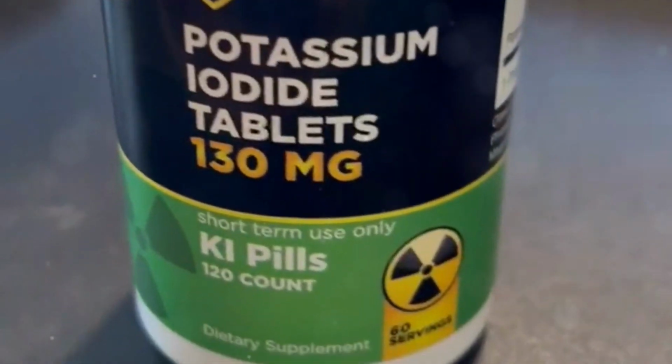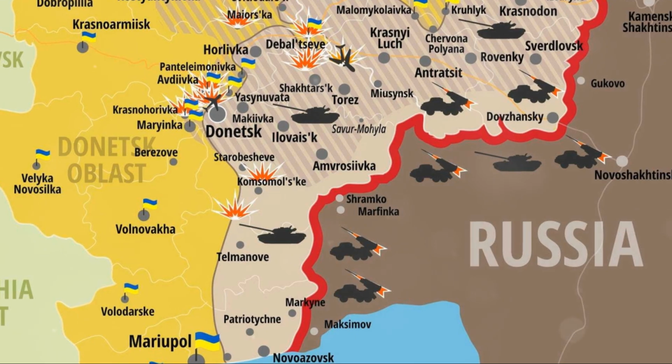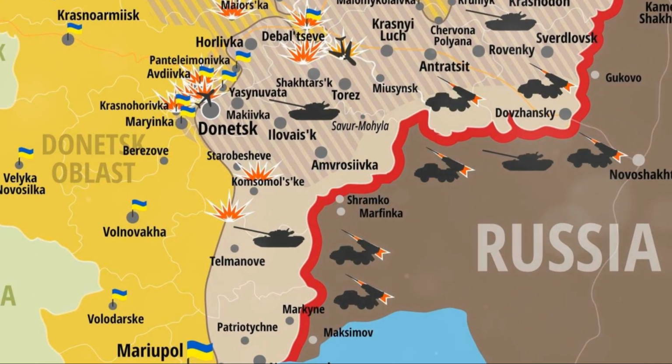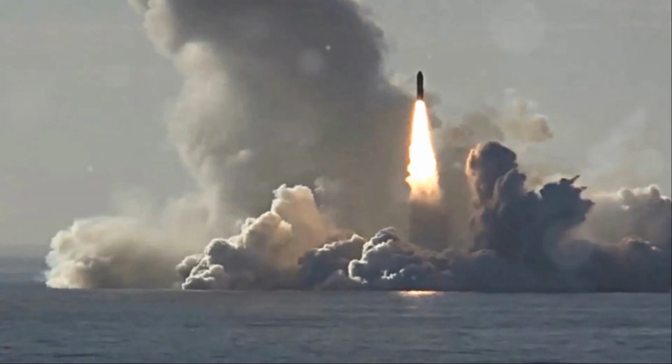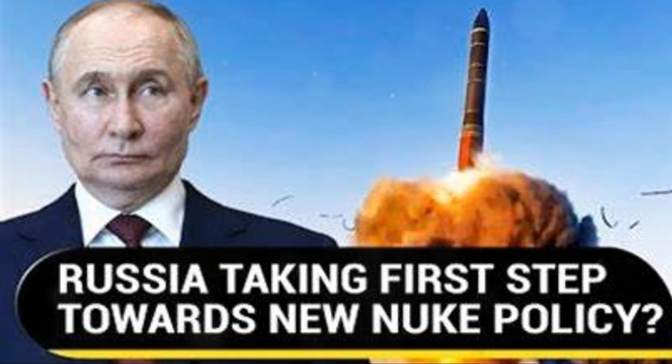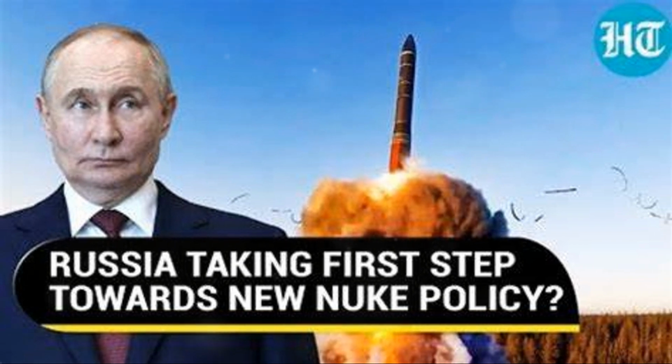In recent times, the war between Russia and Ukraine has escalated tensions globally. President Putin has repeatedly threatened to use nuclear weapons, making the need for potassium iodide tablets more crucial than ever.